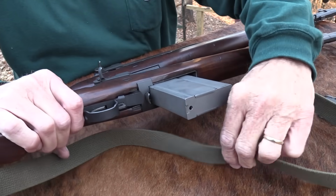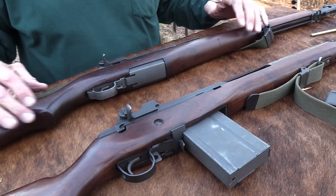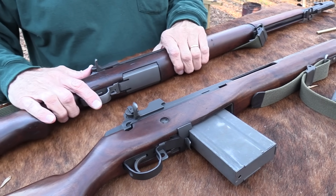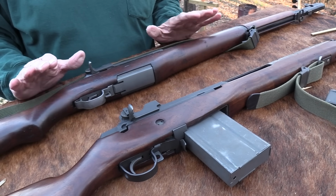Again, you've got 20 rounds, and this one would seem to be the obvious choice. But you can load this thing pretty fast, and there's a lot of folks who have competed with these, and they would swear by the Garand.